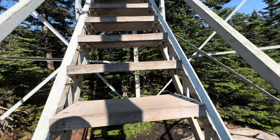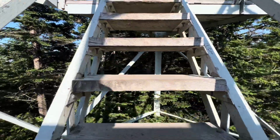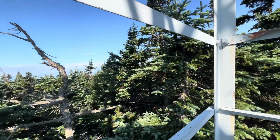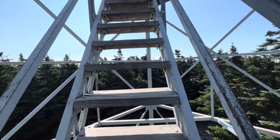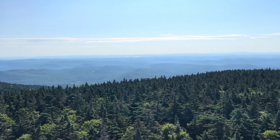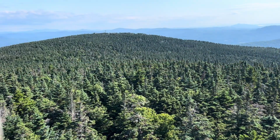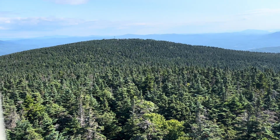Well, let's go up this tower and see if we can see a view. I'm kind of levitating up. I don't have a pack on. That's what it feels like. Oh, it's going to be breezy and cold up here. Whew, I can feel the wind already. There's a ski resort over there on the top of the other peak of the mountain.